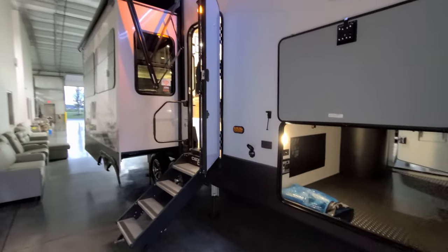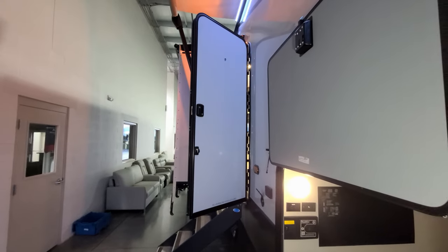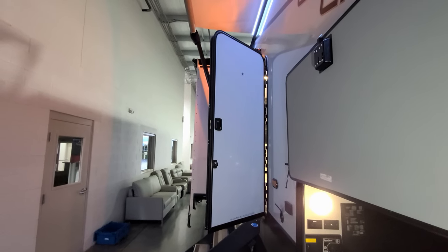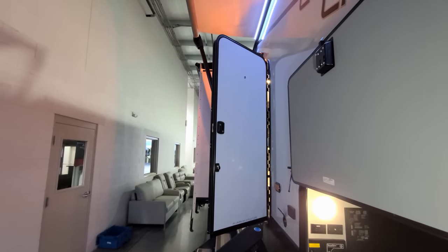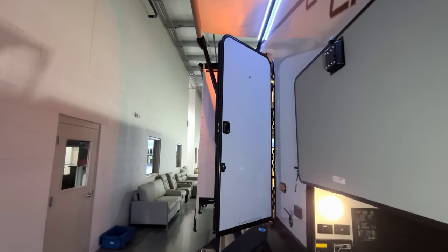You have a traditional RV entry door here. It is a little wider than some brands. So roughly 32-inch wide entry door, where a lot of fifth wheels are 30 or 28 inches. Does not have a window in the door. It has a little peephole though.